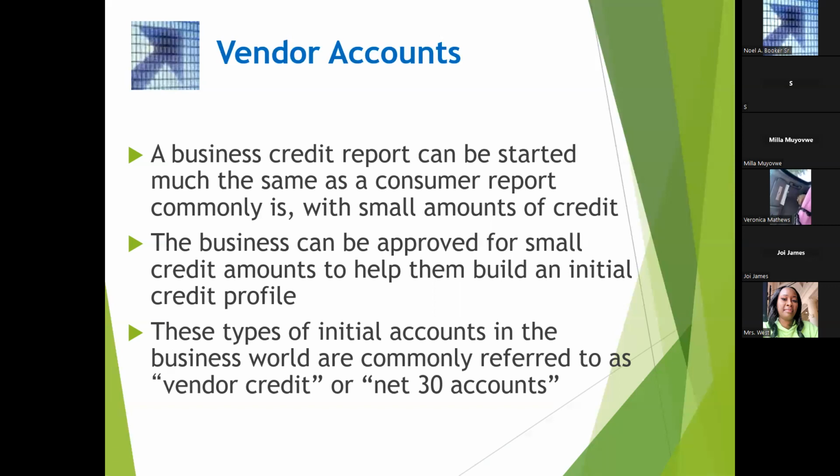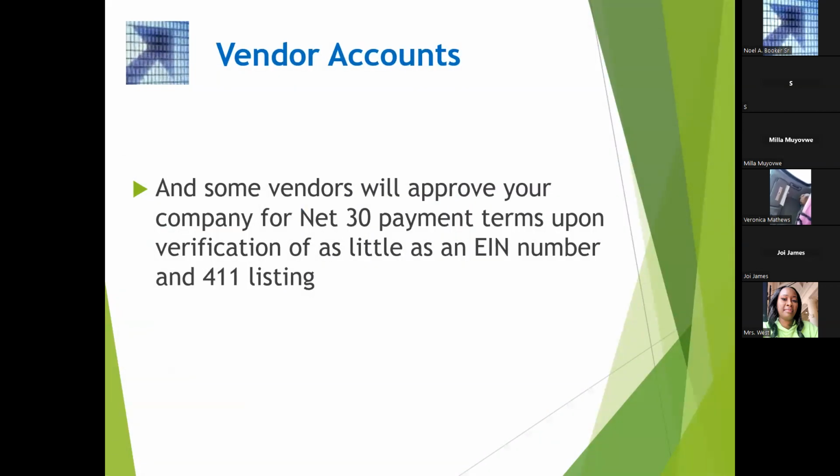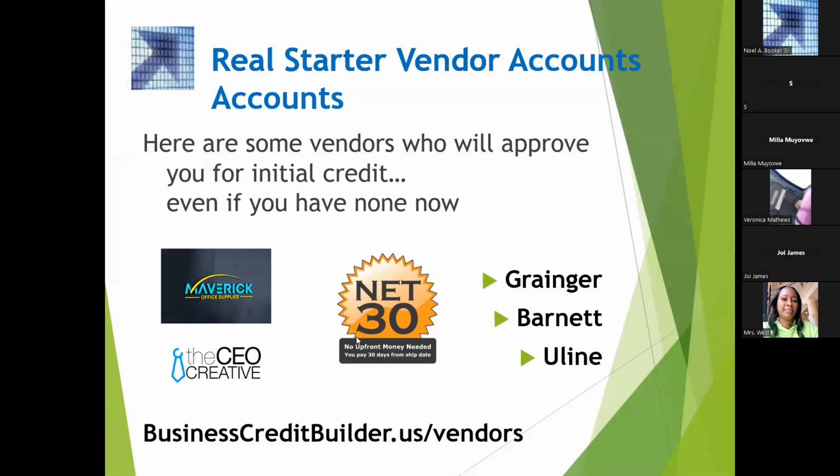The business can be approved for small credit amounts to help them build an initial credit profile. These types of initial accounts in the business world are commonly referred to as vendor credit or net 30. And some vendors will approve your company for net 30 payment terms upon verification of as little as an EIN number and a 411 listing. I told you all about that 411 listing, right? Okay. Here are some vendors who will approve you for initial credit, even if you have none now.